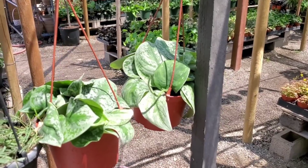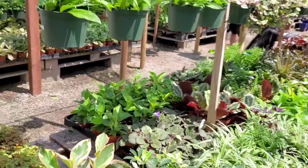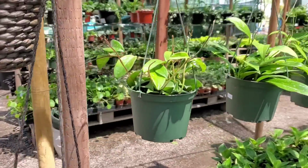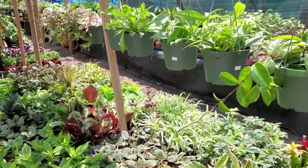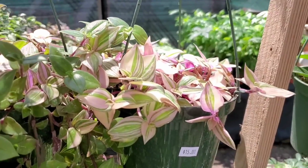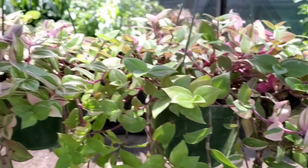$20 for some Scindapsus pictus exotica. And, ooh, some Hoya pubicalyx. Let's see how much these are. $20 for the Hoya pubicalyx. And loving this pot of Tradescantia. Such a pretty pot of pink leaves. These are $15 each.